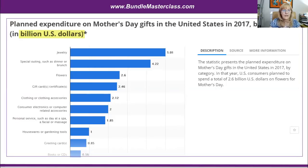Housewares or gardening tools, again, $1 billion in gardening tools and housewares. That's an easy one, and I'll show you an example of a couple of bundles, and I'll also show you some products that I found that you could quickly, very easily create bundles for yourself. And then greeting cards, almost $1 billion in greeting cards, and I'll show you an example of a greeting card bundle. If you piggyback a generic greeting card together with anything else you're going to bundle, then whoever's buying the bundle doesn't also have to go out and buy a greeting card too. Okay.